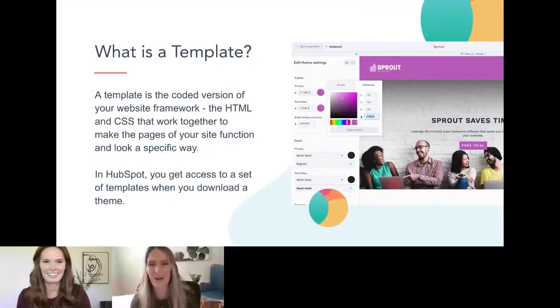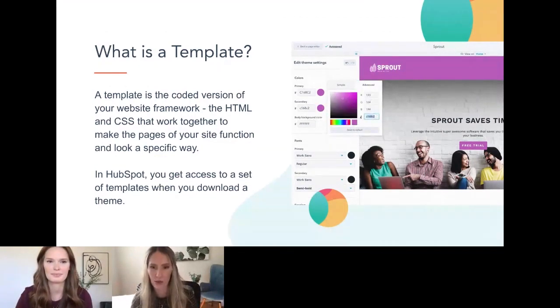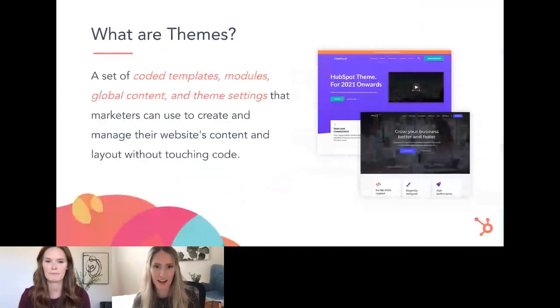So a template is the coded version of your website framework. So this means it's the HTML and CSS that work together to make your site look and function the way you want it to. In HubSpot, you'll get access to a set of templates when you download a theme. Themes are relatively new to HubSpot, so let me define a theme next. They are a set of coded templates, modules, and global content and theme settings that you can use to create and manage your website content and layout and style without having to touch any of the backend code or mess with any HTML or CSS.